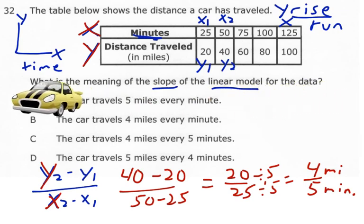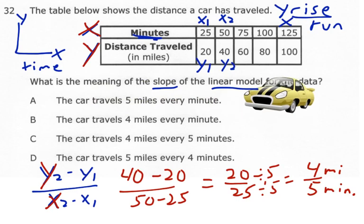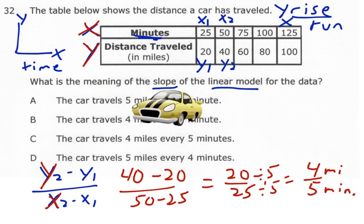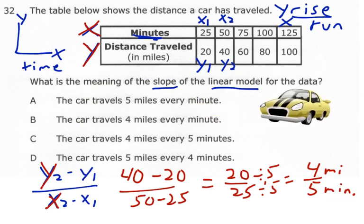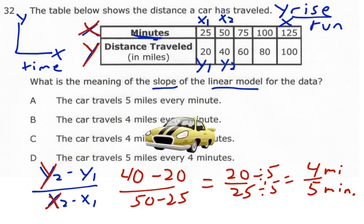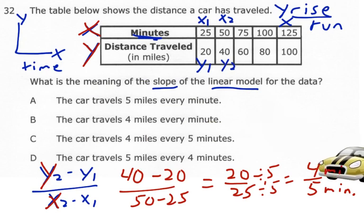Let's zoom over to answer choice A. The car travels 5 miles every minute. Well, that's not true. It travels 4 miles in 5 minutes. Car travels 4 miles every minute for B. Well, it's 4 miles every 5 minutes, not 4 miles every 1 minute. For C, the car travels 4 miles every 5 minutes. Oh, that's what we have on our ratio, 4 miles every 5 minutes.